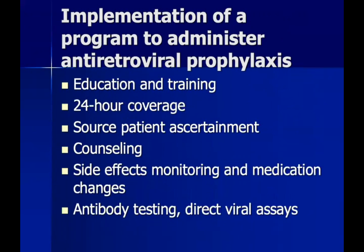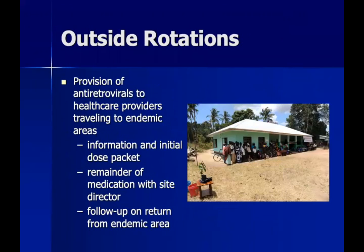Speaking of that, there are opportunities here at Yale, obviously, for folks to do outside rotations. At the sites where residents frequently go, we have established 28-day supplies of antiretrovirals, and we meet with each resident before the resident goes to those sites, and they get a 6-day packet just to get started in case they get a needle stick, and then if it turns out that the source patient is positive, they can access the larger supply.